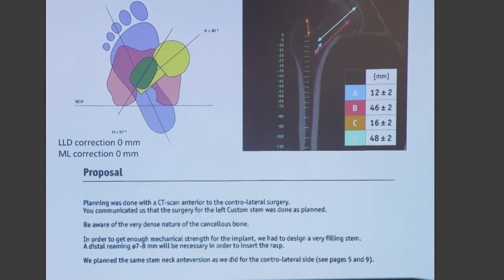And at the top of the plan, you get some text from the engineers, from the designers. And you can see the text here. Beware of the very dense nature of the cancellous bone. In order to get enough mechanical strength for the implant, we had to design a very filling stem. A distal reaming of 7 to 8 millimeters will be necessary in order to insert the rasp. So that's what that says.